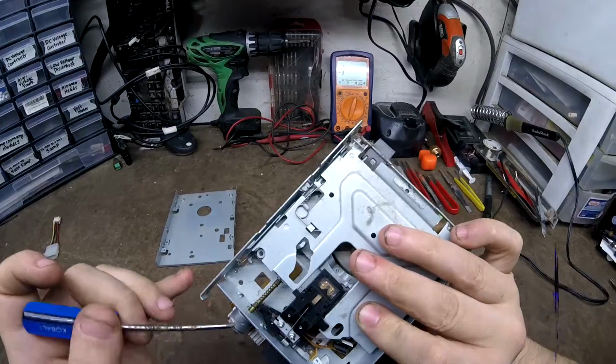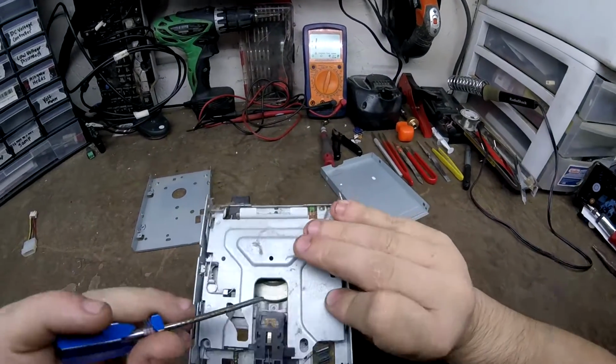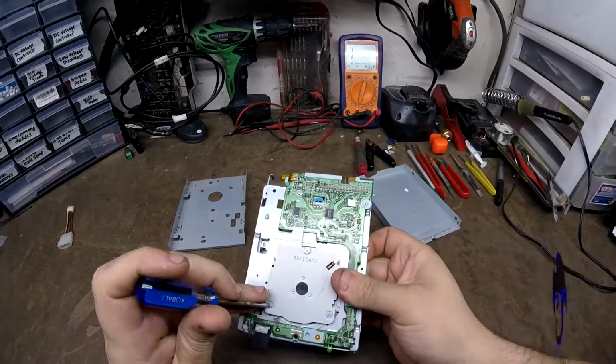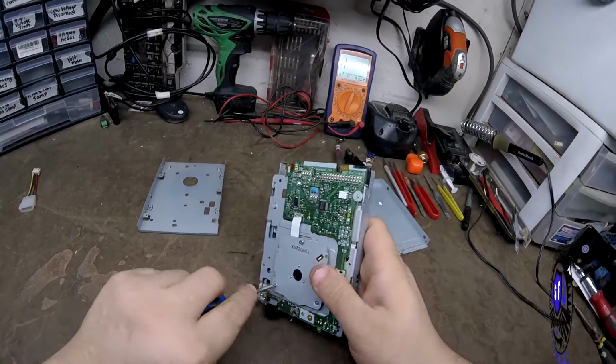LED, worm gear, it's probably the main rotating disc part. I'm not even sure if the frame is worth salvaging. Oh, and a bunch of little screws.